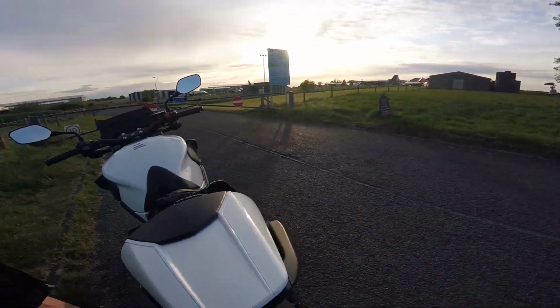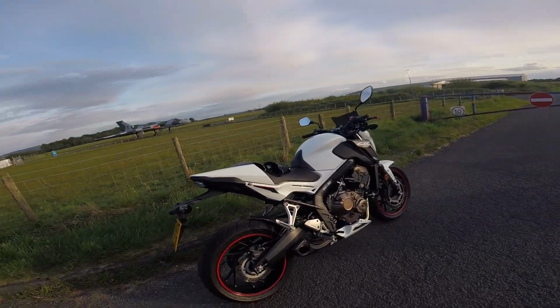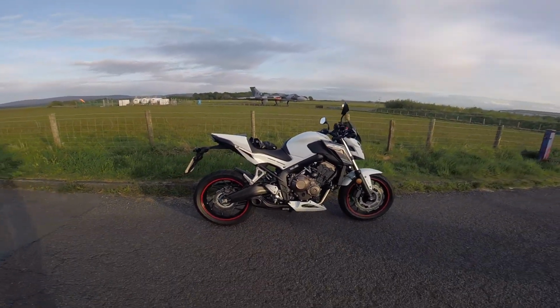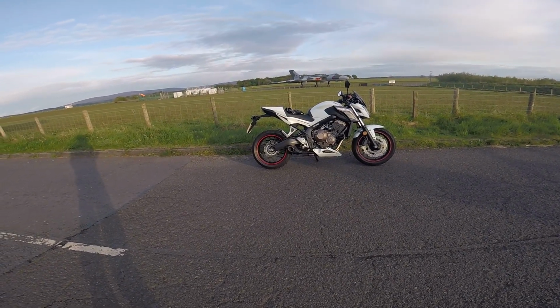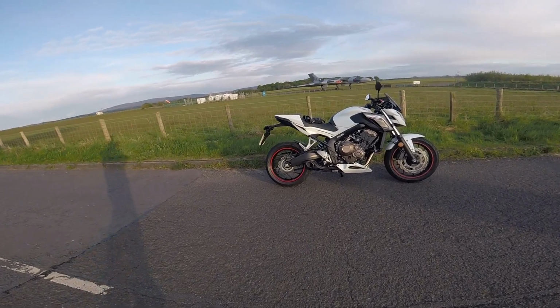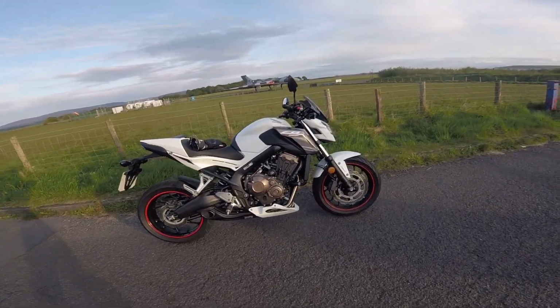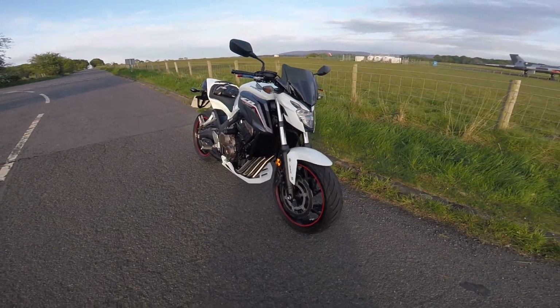But yeah, a completely different bike compared to the Gladius. You know, it seems like it's revving a lot higher than what it is, at the moment, to me anyway, with having the V-twin. Like I say, the V-twin's obviously got more power in the mid-range.